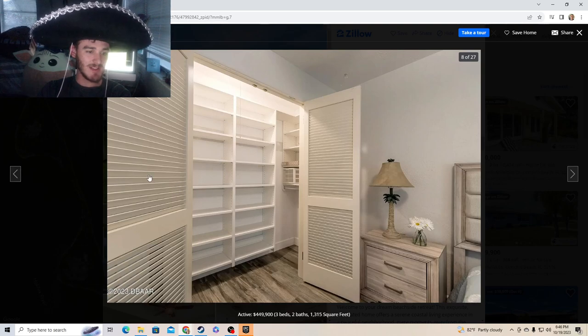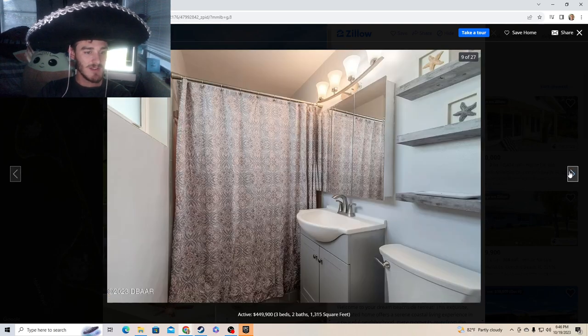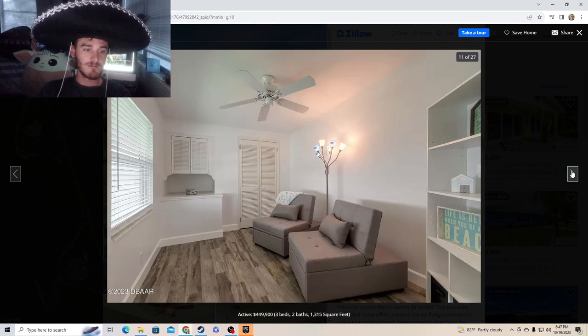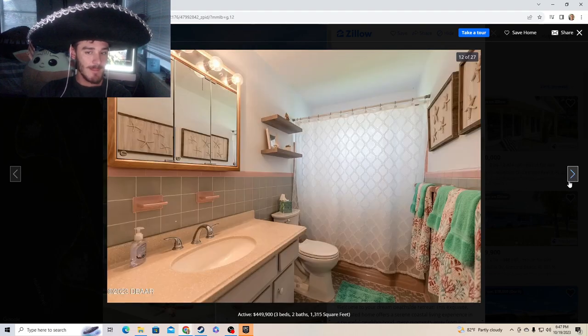But this closet puts the other closet to sleep with those stupid metal bars. This kitchen is kind of ugly and outdated. This room is just trash. This room is obviously a cool room. They just put these chairs for no reason in here.